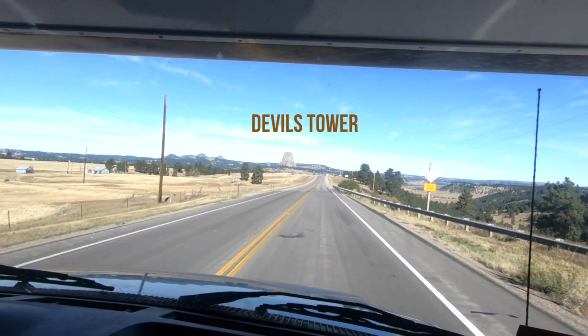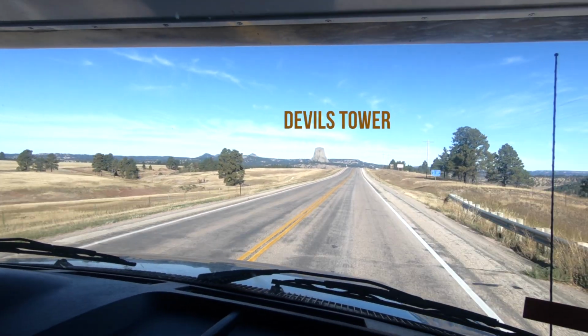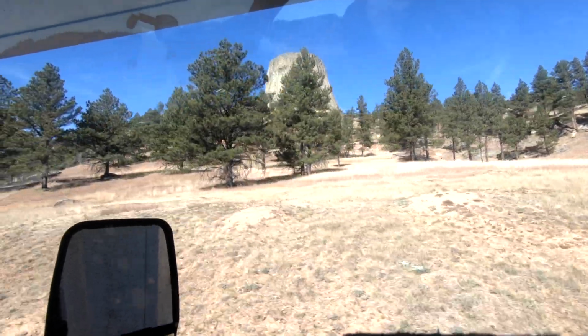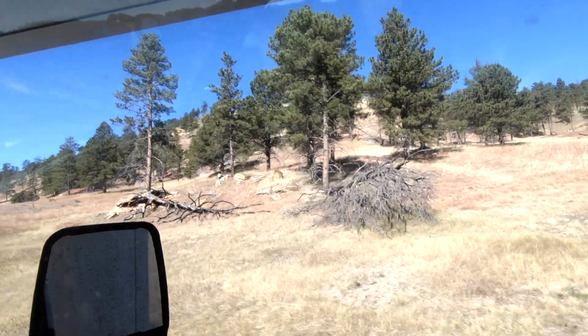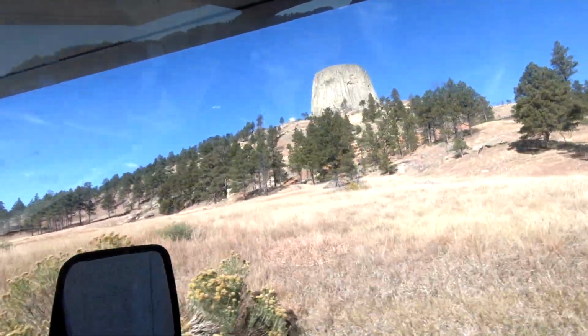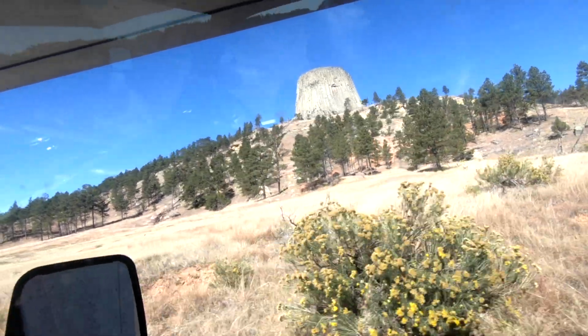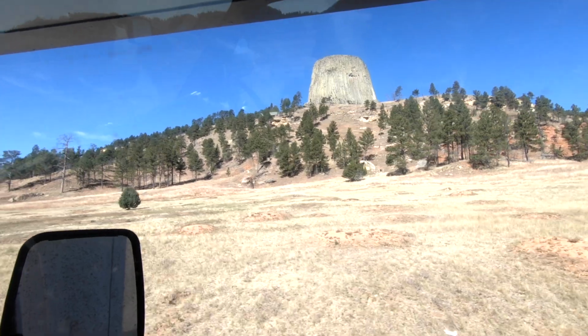Geologists do agree that the tower consists of molten rock forced upward from deep inside the earth. The debate is whether it's solidified lava from the neck of an ancient volcano and the walls eroded long ago, or whether it's a sheet of molten rock which was injected between rock layers. Either way, it's an impressive structure that sticks out in the land.